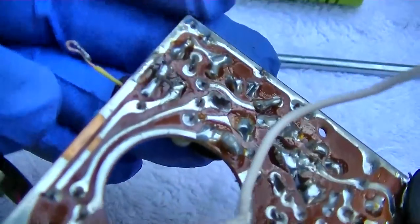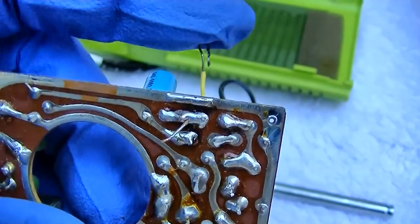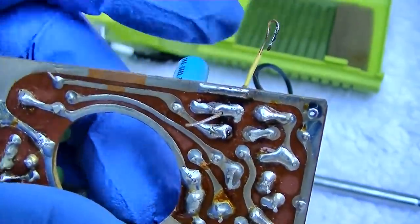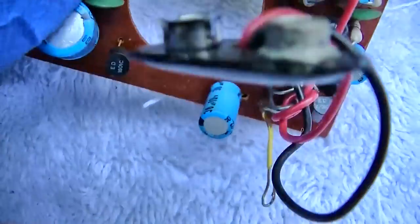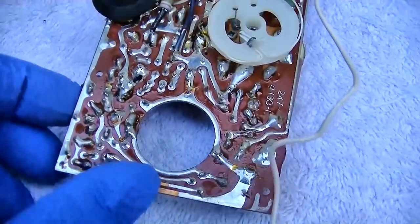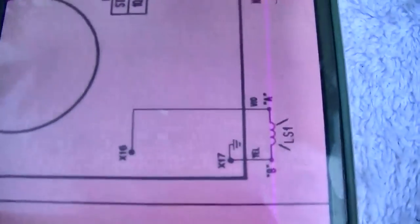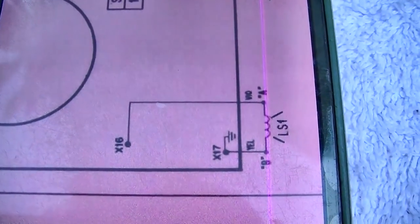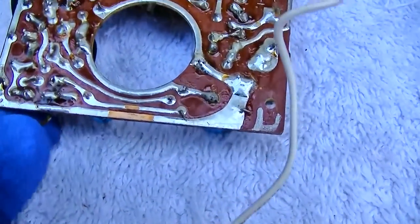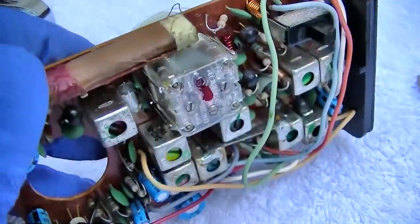Let's try and find where the speaker connects. Is that this right here? I mean, just look at this guy's soldering. Is this the 30 microfarad right here? It is. The first thing I'm going to do is clean the speaker wiring up. It actually shows on the schematic here right where the speaker connects, so we're going to connect it in the appropriate spot. Okay, I think I got this hooked up to the right place.